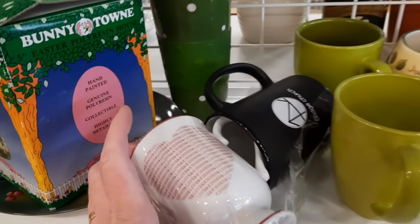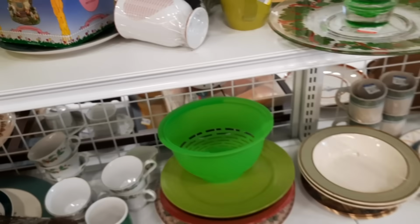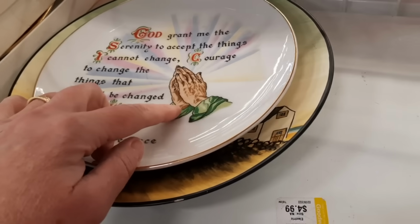And then next to it was some Easter decorations, a little bunny town house. And I thought that it was interesting how they had taped these two mugs together, and the heart said love, hugs and kisses, or loving kisses. And then I won. I won again.